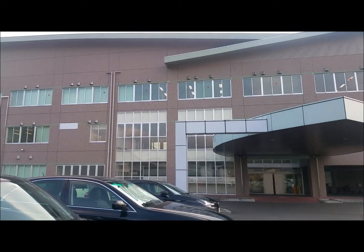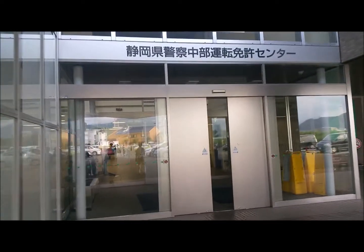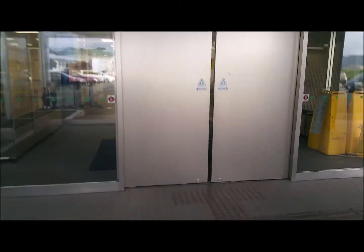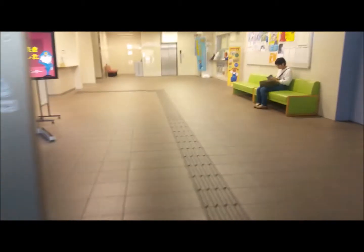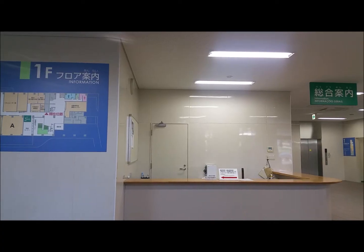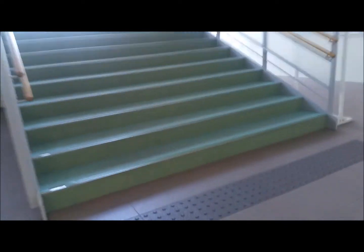Okay, so just arrived at Shizuoka Driving Center. Once you go inside, you'll go past the doors and you'll see the information desk right in front of you. Usually there's someone there, so if you need any help, they can direct you to the proper floor.